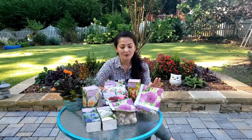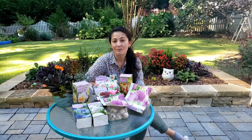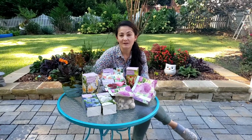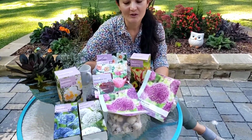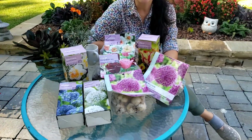So, alliums bloom and stay in that bloom for about 2 months. They bloom in late spring, and they're definitely showstoppers. If you don't have them, please, please, please plant them, at least a few. And once you see the result, you'll be sold. You'll be super excited, and you will be adding different varieties year after year.